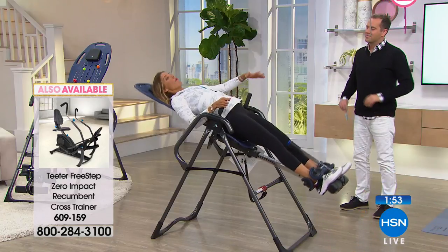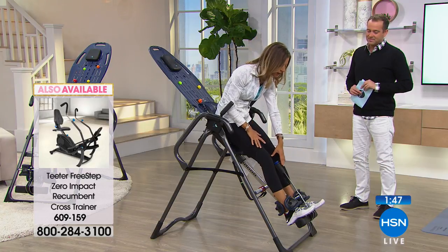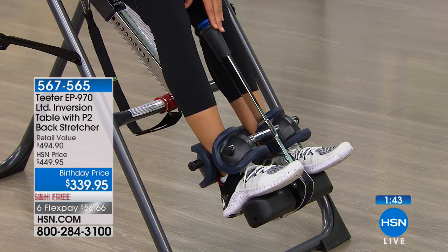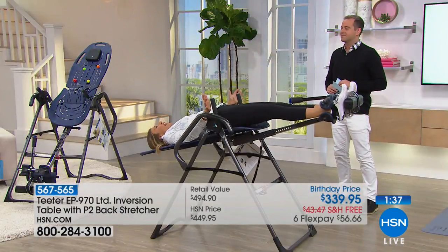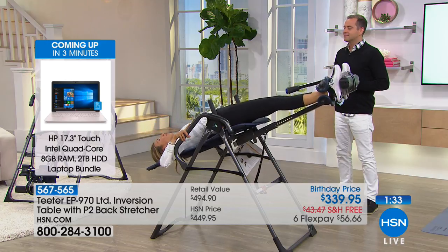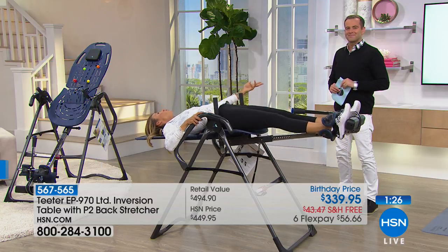And I want to show you, because we're running out of time, this is our very special configuration. This is the 970. You get that ratchet ankle closure, normally $100, sold separately. That is included today. You get the traction handles that allow you to get extra decompression at shallower angles. You get the large over easy handles. You get the lumbar bridge. You get the acupressure nodes. And the P2 back stretcher.